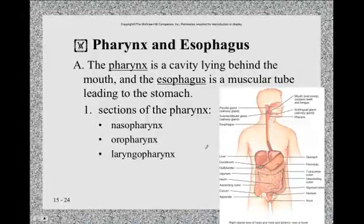Okay, so once food moves from the mouth, and we'll talk a little bit about the swallowing action, how the tongue will push the food back, then the food will be moved into the pharynx. And the pharynx is this cavity that lies right behind the mouth here. And the pharynx will lead the food into the esophagus. The esophagus is this nice muscular tube that will lead all the way down into the stomach.